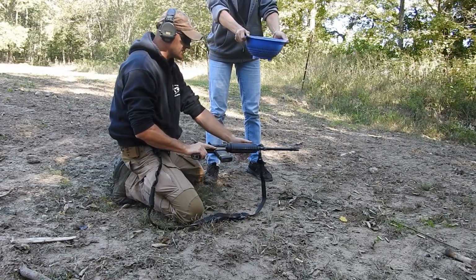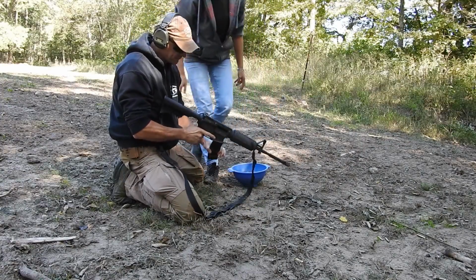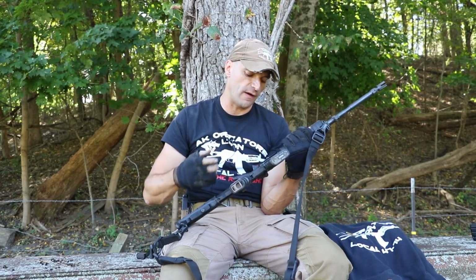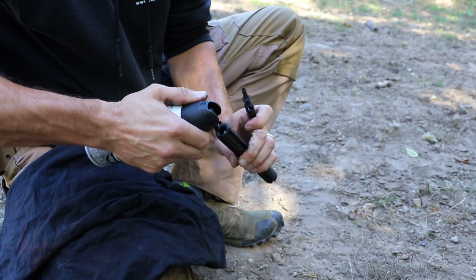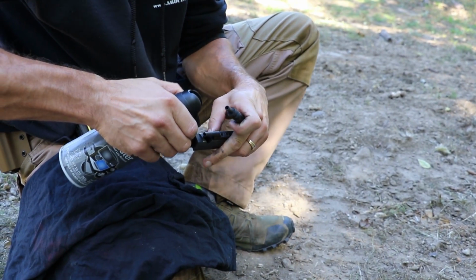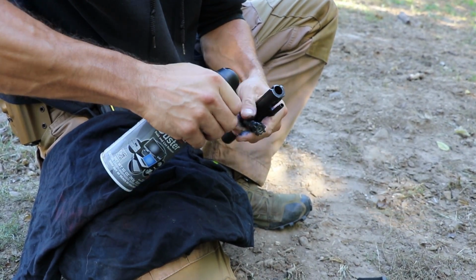Now, right after this, we cleaned the rifle. I cleaned the rifle. I used the compressed air. I blasted away as much sand as I could. And the next stop is, of course, the creek, the river from the fields, which is draining.